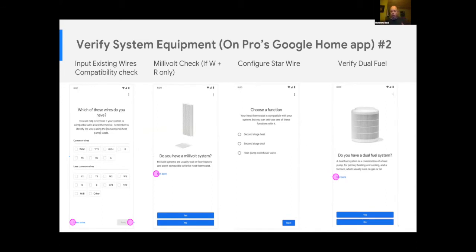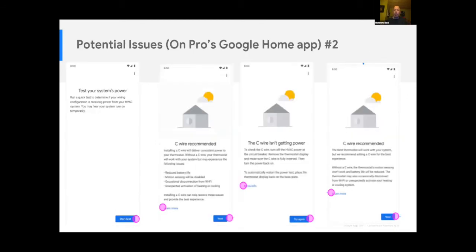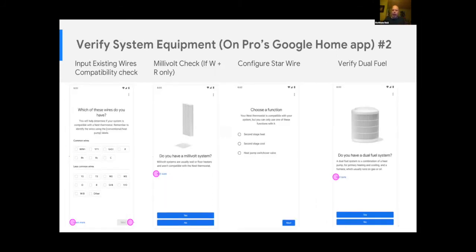After that, you're going to want to be selecting that function for your OB/asterisk valve. Is it going to be a heat pump? Is it going to be a second stage heat or second stage cool? What are you going to want this thing to do? Because once it detects it, it's going to want to figure out what you want the system to work like and work as.